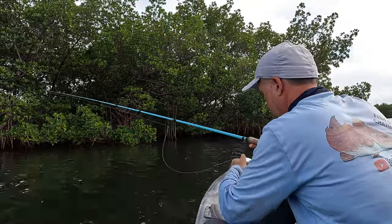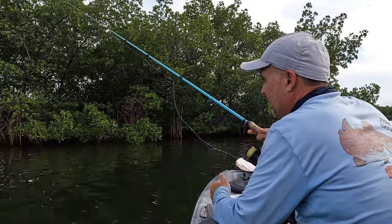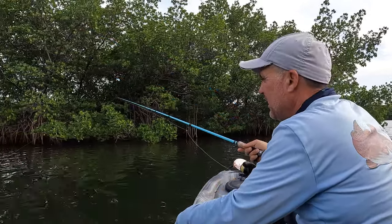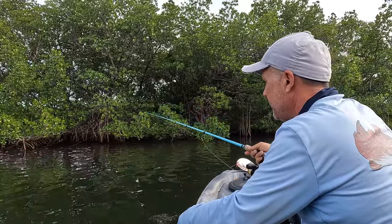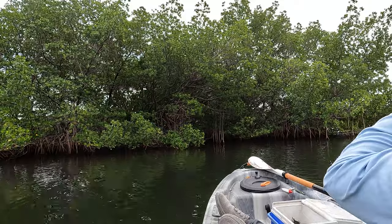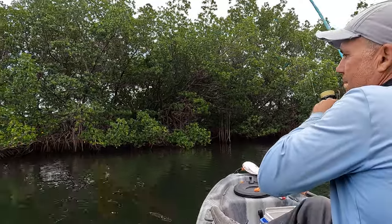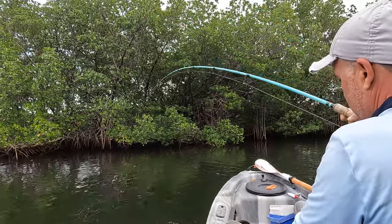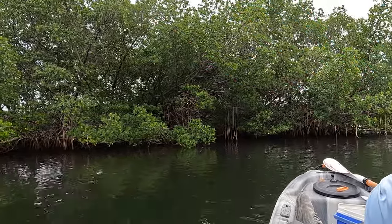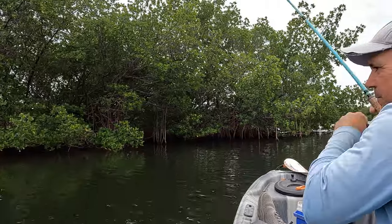Oh yeah, perfect cast. We're gonna have our limit faster than we thought the way it's going. Oh yeah. They're waiting with their mouth open just like that, guys. Oh, that's a good one. Let's not lose this one. That's a 16 incher for sure. Or more. Oh yeah, that's a nice one.